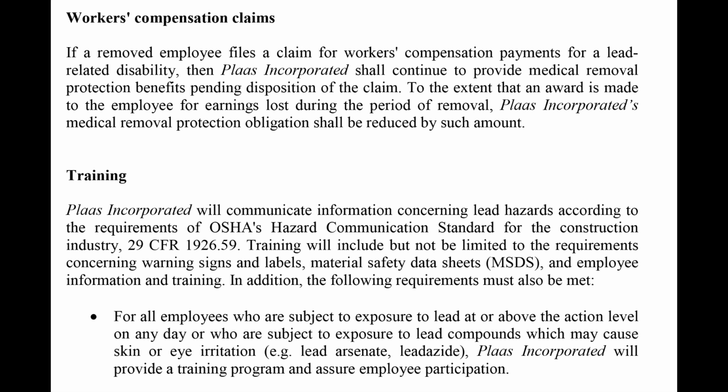Training. Plaas Incorporated will communicate information concerning lead hazards according to the requirements of OSHA's Hazard Communication Standard for the Construction Industry, 29 CFR 1926.59. Training will include but not be limited to the requirements concerning warning signs and labels, material safety data sheets, and employee information and training. In addition, the following requirements must also be met.